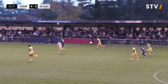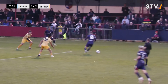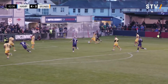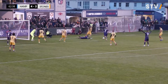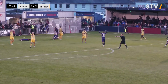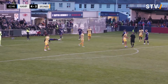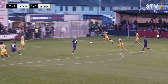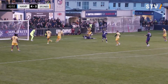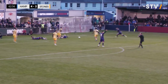Wishart hoofs one down the line, and Bloomfield's on his own, running in behind the back line on the right hand side, who's been left completely by Sam Bone, and he finds, I believe, the number 10 in the middle. Can't quite make out who that is, but Bloomfield goes down, and he's given a penalty. And I think we're going to see a fourth for Mason Bloomfield. Jake Gray with a good bit of work in the box, and he finds Bloomfield once again, who is brought down rather sloppily, and unfortunately it's a penalty to Hampton Richmond.